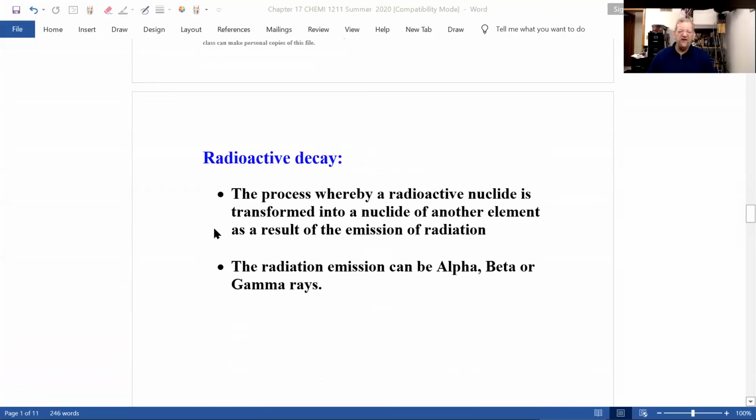Now, when we say something decays, radioactive decay, it's a process in which a radioactive nuclide, otherwise known as an element, is transformed into a nuclide of another element by the emission of radiation. It gives off some form of radiation and changes from one radioactive element to another, or maybe a non-radioactive one. The emission that's given off is called alpha, beta, or gamma rays.